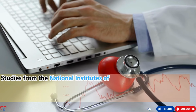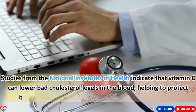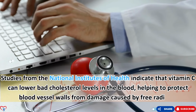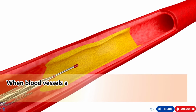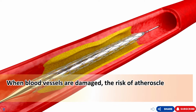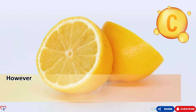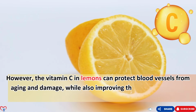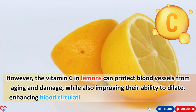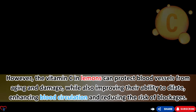Studies from the National Institutes of Health indicate that vitamin C can lower bad cholesterol levels in the blood, helping to protect blood vessel walls from damage caused by free radicals. When blood vessels are damaged, the risk of atherosclerosis and other cardiovascular diseases increases. However, the vitamin C in lemons can protect blood vessels from aging and damage, while also improving their ability to dilate, enhancing blood circulation and reducing the risk of blockages.